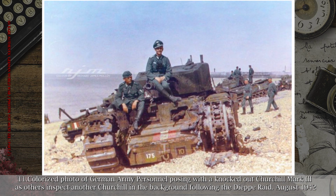11. Colorized photo of German Army personnel posing with a knocked-out Churchill Mark III as others inspect another Churchill in the background following the Dieppe raid, August 1942.